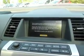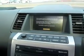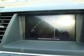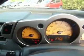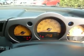And it also has a reversing camera on this particular model. So, if you're parking up against bollards or in supermarkets, when you put it into reverse, the camera will show you what you're reversing up against. So it makes that job a bit easier for you. 58 plate reg, as I mentioned, and it's only done 25,500 miles, so it's well below the average.